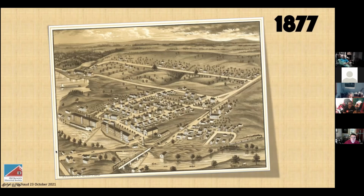the B&M, but the former Portsmouth, Great Falls, and Conway Railroad, which came in later in the 1850s, is shown here as well as the 3 churches, the Episcopal Church right here, number 6, the Catholic Church, number 5, and then the Congregational Church, number 4.